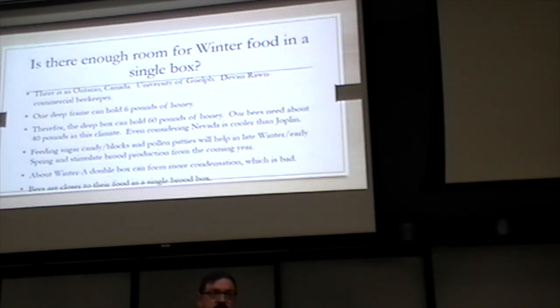So when you're going to harvest the honey, you want to make sure they've got honey down below. To me, it sounds like you'd want to have your supers the same size as the brood box. That way, if you need to take frames of honey, you can put them down below. You could do that. Okay.